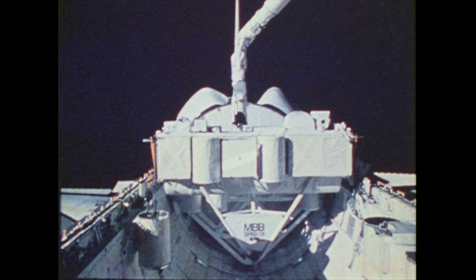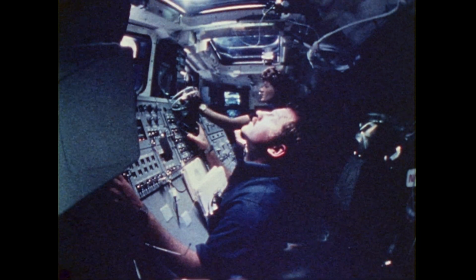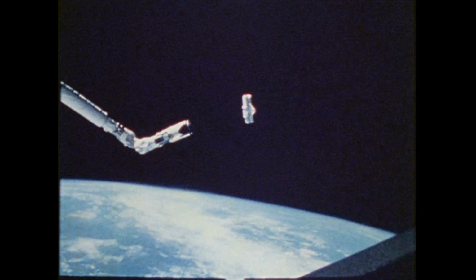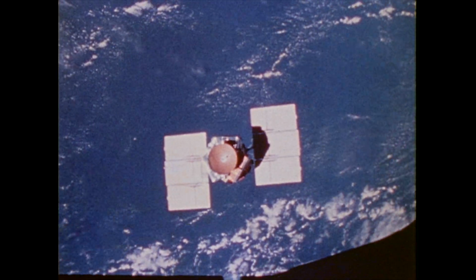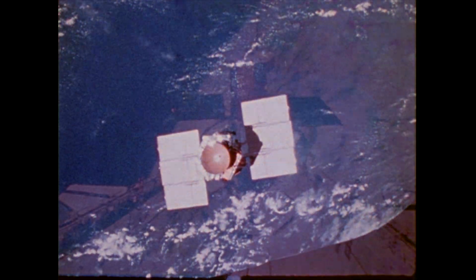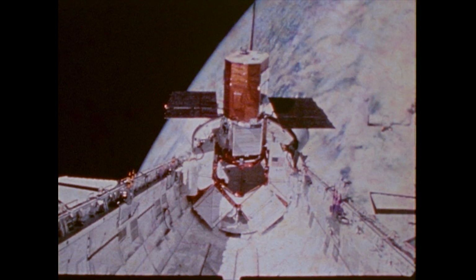Mission specialists use the Canadian-built remote manipulator arm for a number of payload-related tasks. Scientific equipment and satellites can be lifted out of the cargo bay for deployment in low Earth orbit. Other equipment, including malfunctioning satellites, can be retrieved from space and placed in the cargo bay for repair or return to Earth.